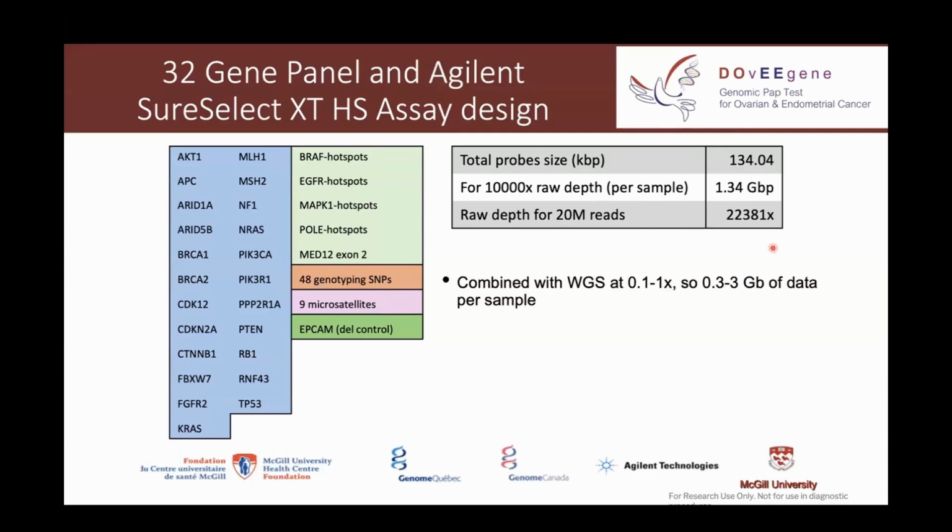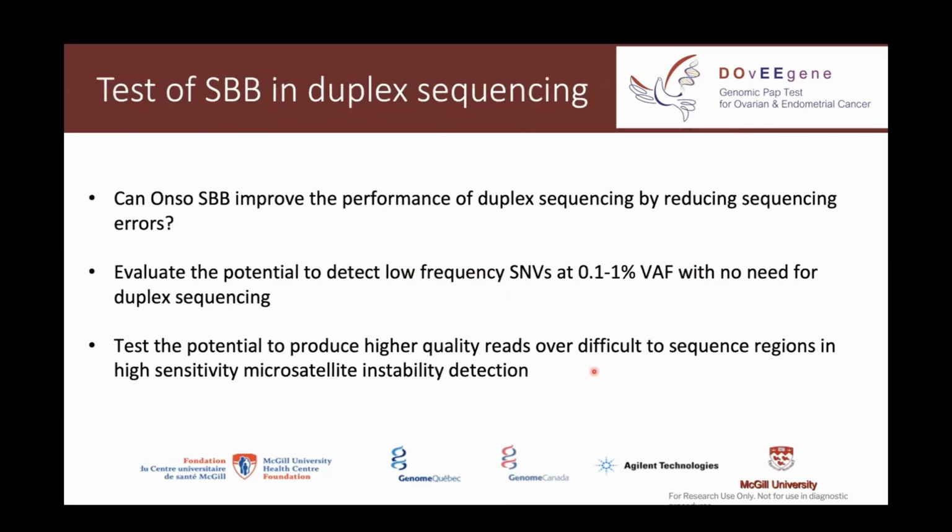and for that we need a raw read depth of over 10,000. So we aim for 22,000-fold coverage in terms of raw reads, which corresponds to about 20 million reads per sample that we are generating. So it's quite a lot of reads per sample.